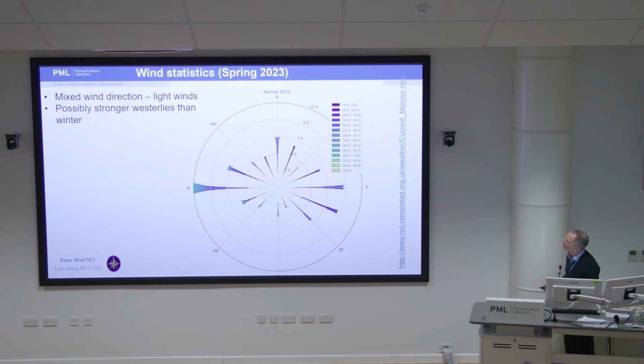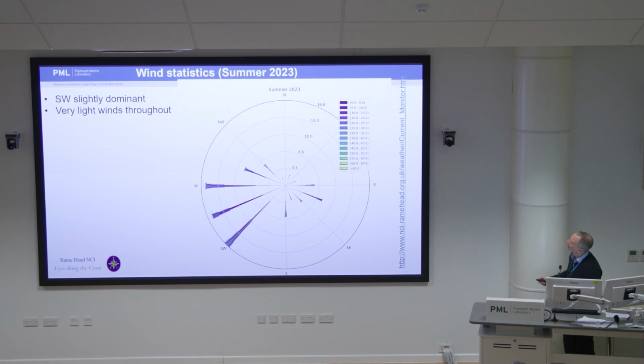Spring 2023, again, a very mixed wind direction in spring. And generally our springs now are having a much more mixed wind direction, sort of oscillating between westerly and easterly. Interestingly, we seem to have had stronger winds last spring than we had during the winter, which is unusual, and which is an oddity, but I haven't really looked into that in any great detail. But again, quite a mixed bag in terms of the wind direction.